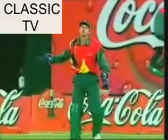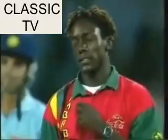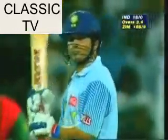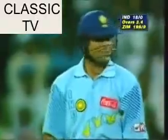The only positive that could have come from that for Zimbabwe would have been if he got a very thin edge. If he got a thick edge, it would have flown over the slip cordon for another boundary. If he's going to be bowling short, he has to be bowling a lot closer to the batsman, in line with the body so that he has to defend. He doesn't play those attacking shots.